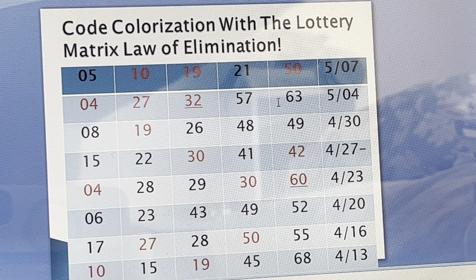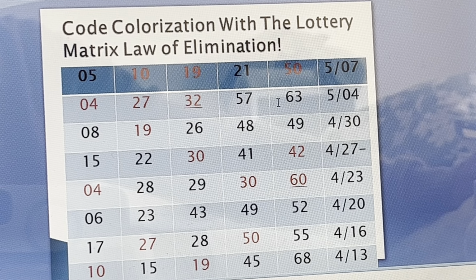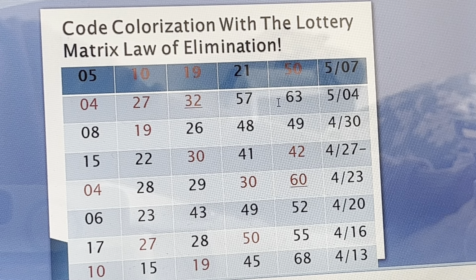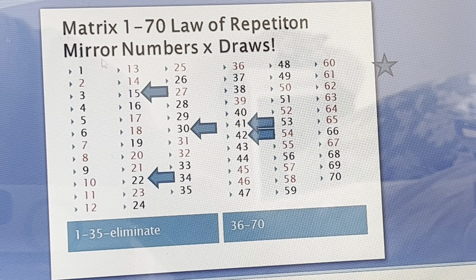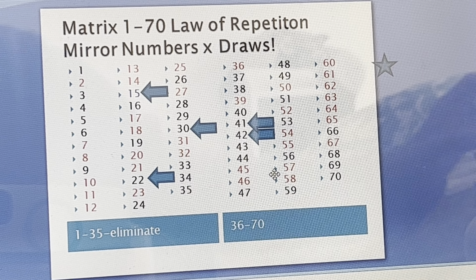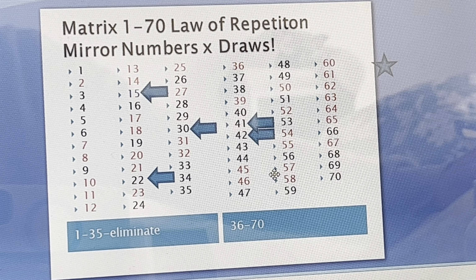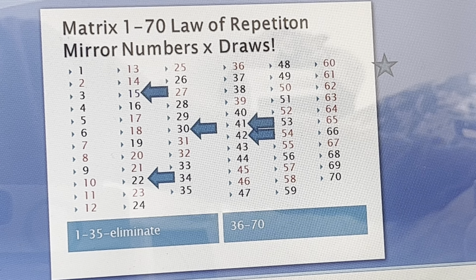So the law of elimination will go down from 1 draw to the next. You don't need to change any numbers. You go from your recent draw first. Now, you only use red numbers, and your matrix should look like this. You should group from low to high, 1 to 35, and 36 to 70. You group your matrix. That's when you know which side eliminates the most numbers.